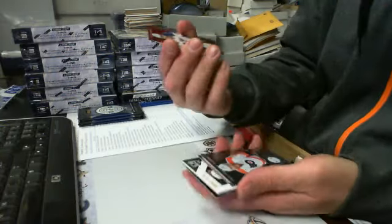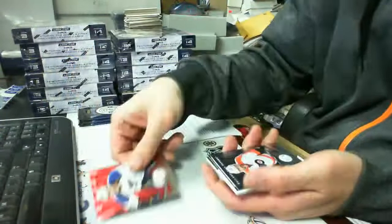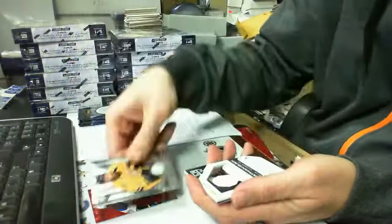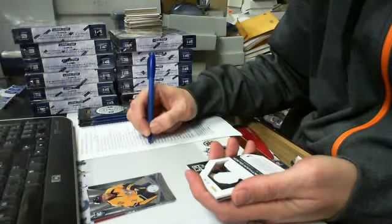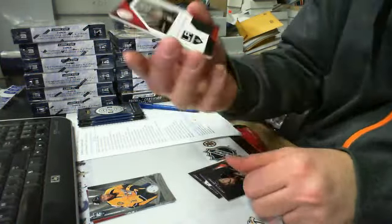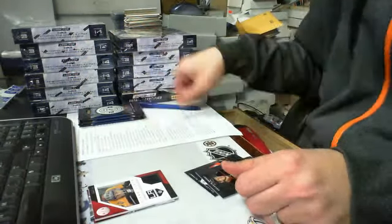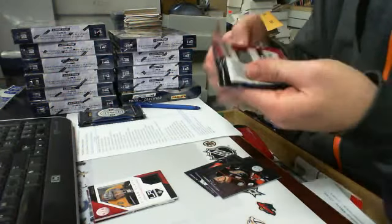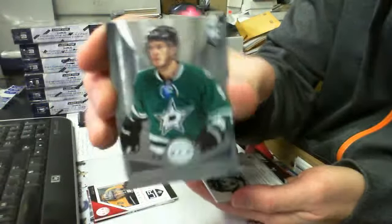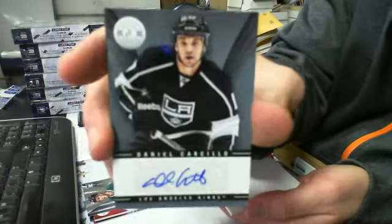Okay, we start off with a Totally Red of Alex Pietrangelo, serial number 97 of 100 for the St. Louis Blues. Then we got a Seth Jones rookie card for the Nashville Predators. And then we have a clear cloth jersey card, 39 of 100 of Jonathan Quick for the LA Kings. Have a rookie card of Jamie Oleksiak for the Stars. Then we have an autograph card of Daniel Carcillo, Totally Certified signatures for the LA Kings.